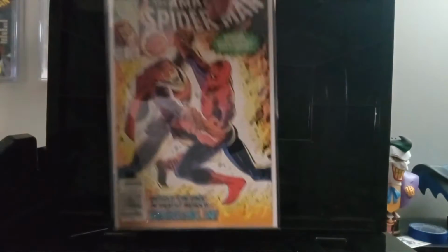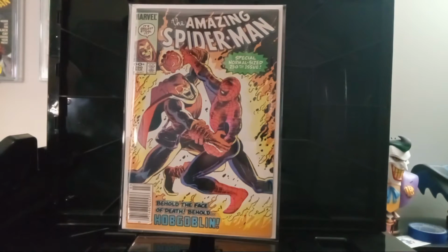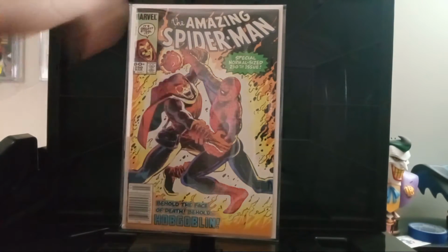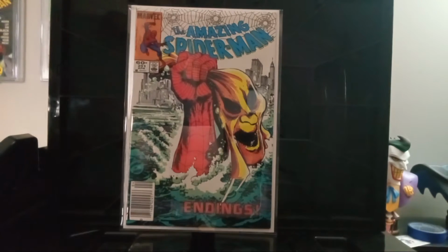And this one I actually have marked down. I don't know if you can really see it on that tape right there, but this is a Mark Jeweler variant of this book, actually. So that's pretty cool. It's the only Mark Jeweler I have. 250. Just another amazing Hobgoblin cover. Like I said, I love his covers so much. And this is the other one I was talking about.